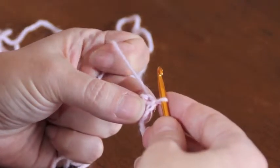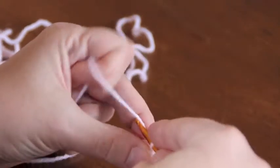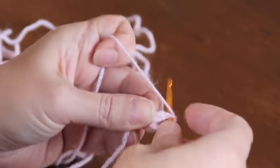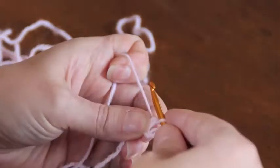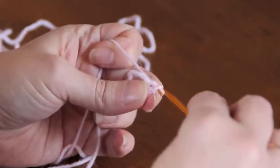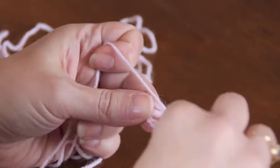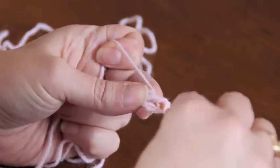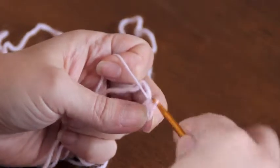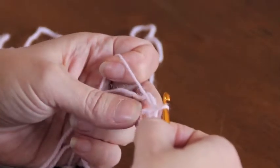So I'm going to show you how to do a single crochet, and then we'll continue on with the pattern itself. To do a single crochet, you will pull the yarn through, pull a loop up, loop over, through both. So let me show you again here. Your needle goes through the hole, grab the yarn, yarn over the hook, pull it through both. And what that will do is just create a little bit of height in your stitch.